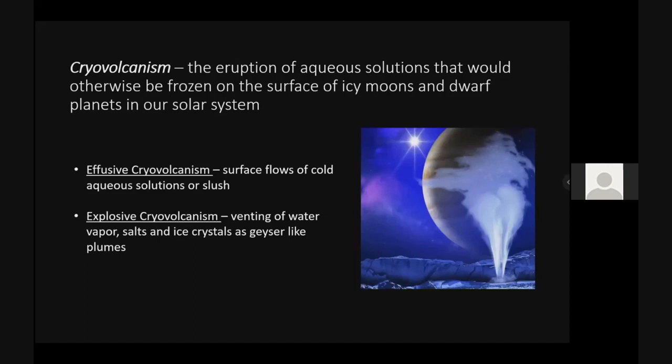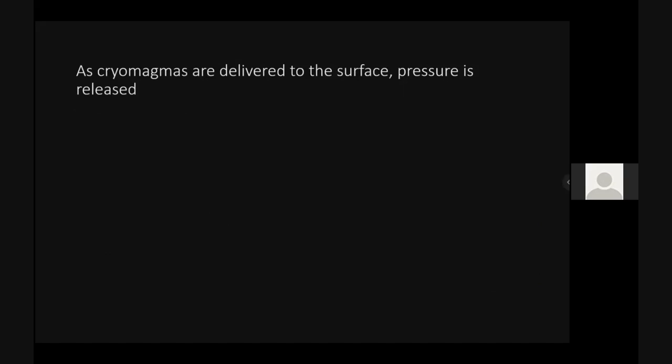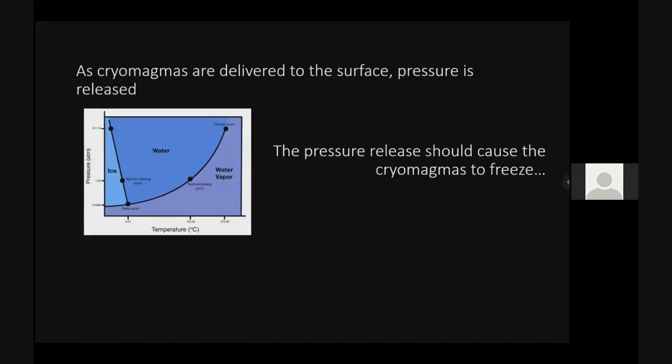It's a quite nice illustration. But you might be thinking, well, okay, how exactly are these cryolavas a liquid or a slush if they're supposed to be frozen? And that's a good question, right? So as these cryomagmas are delivered to the surface, the pressure is going to change. And that release in pressure should cause the cryomagmas to freeze.